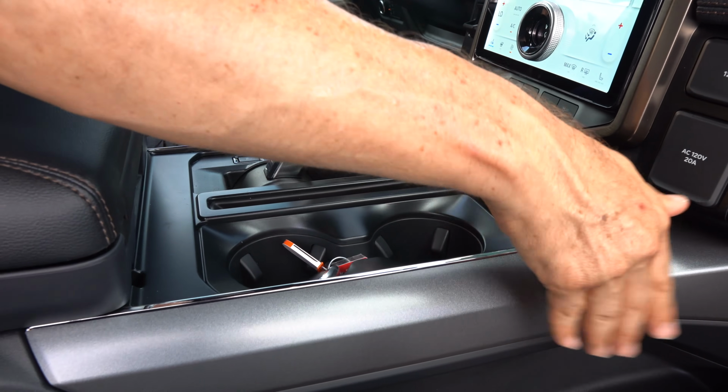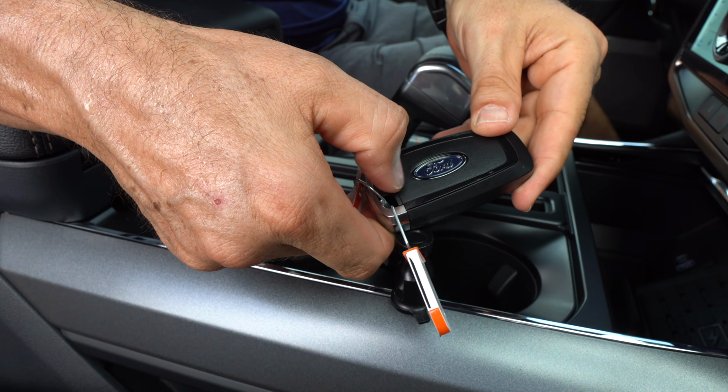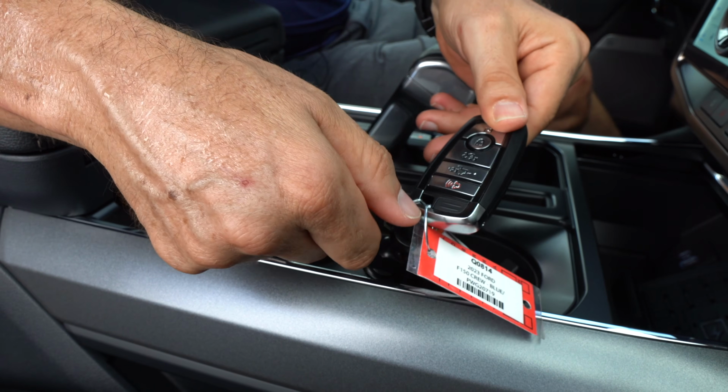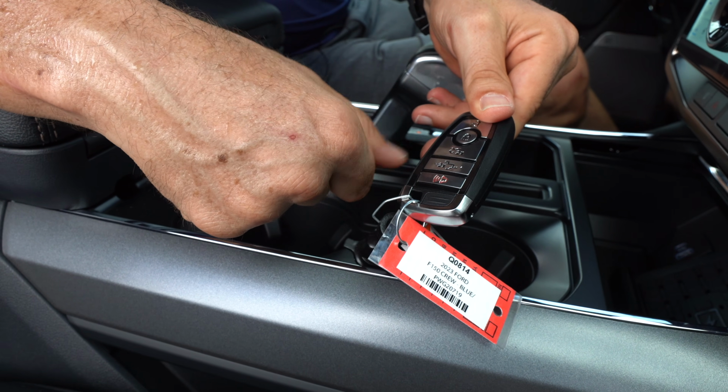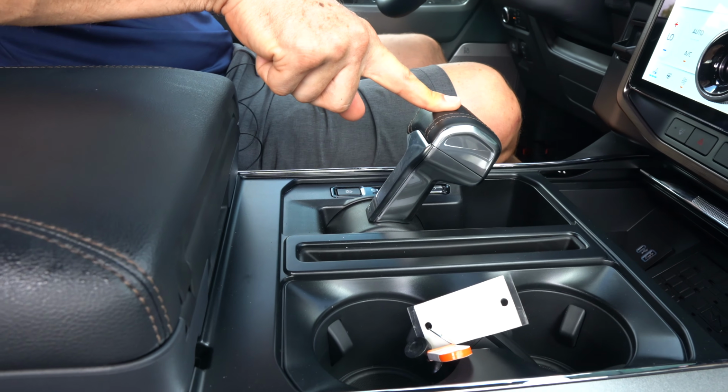2 cup holders. We got a place, like I said, for our napkins and everything. There's your Ford key fob. Would have been nice if they put a Lightning logo there. Flip it around. You actually have the ability to open up the frunk and the tailgate. This is going to control, of course, your direct drive transmission.